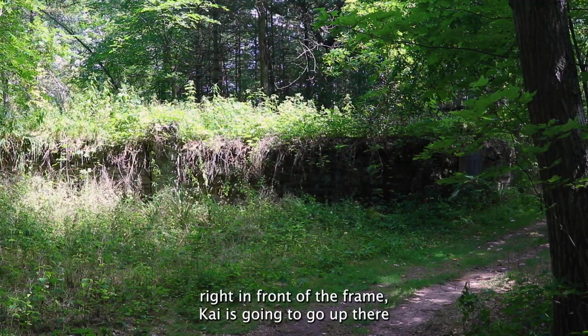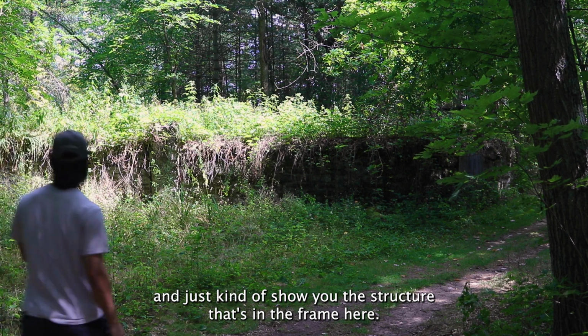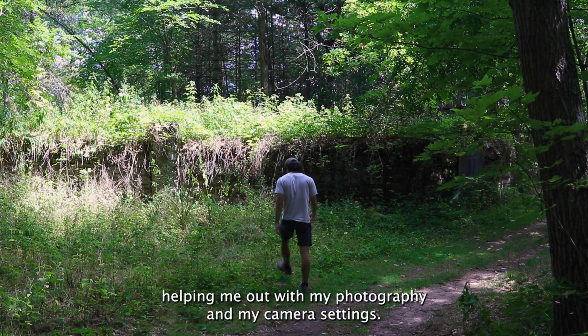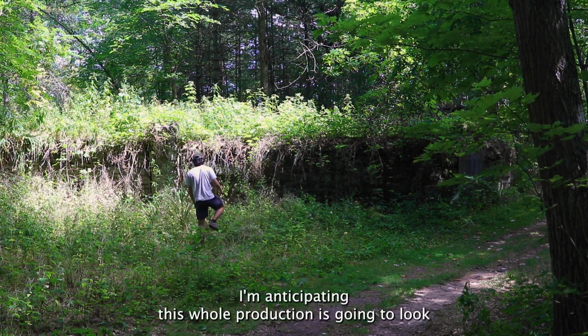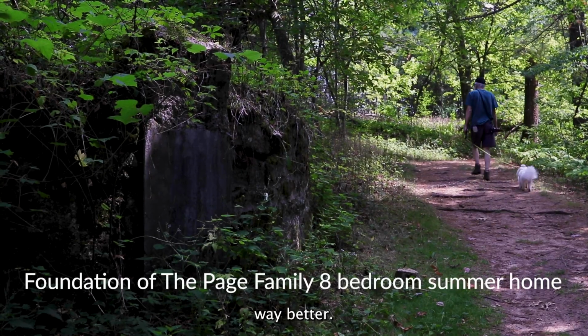Fishing is right in front of the frame. Kai is going to go up there and just show you the structure that's in the frame here. Kai is with me today, helping me out with my photography and my camera settings. I'm anticipating this whole production is going to look way better.